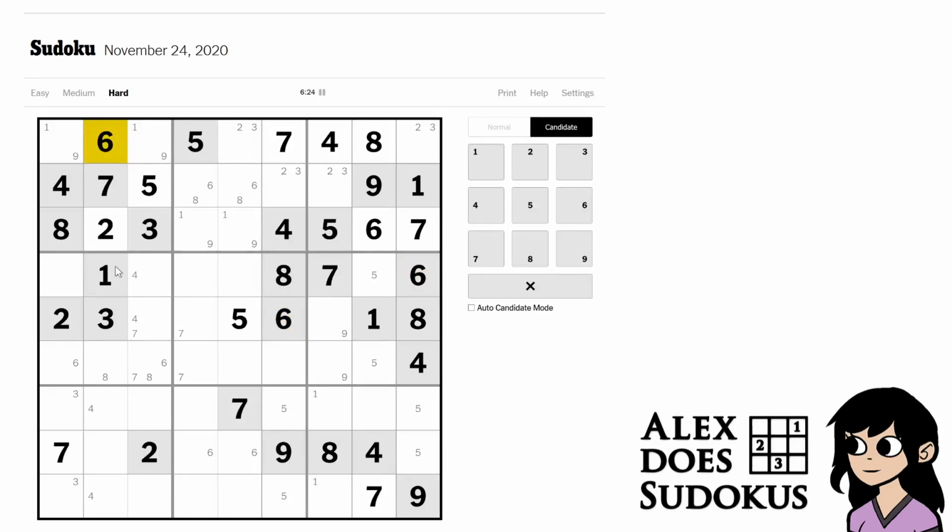So moving on to 7s. I've done all I can with 7s, so I can actually start on the 8s. And I don't think I can actually do anything with the 8s yet. What about 9s? 9s are locked in this row. These 2 cells. So I think I've exhausted all the options.